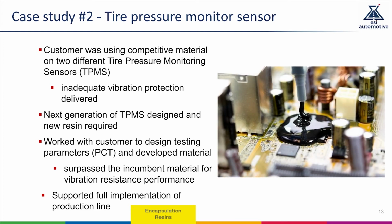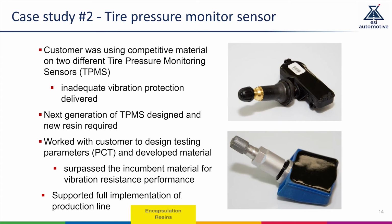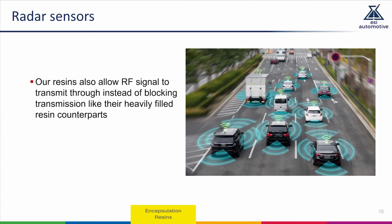This extremely low viscosity resin can be used to fill quickly in production. The density of our resin is also low. This enables a lighter tire pressure sensor, delivering a weight reduction to the end user. Our resins also allow RF signal to transmit through them instead of blocking transmission like their heavily filled resin counterparts. Of course, this is very important for radio frequency designs and all of advanced safety.